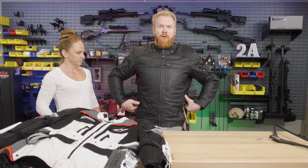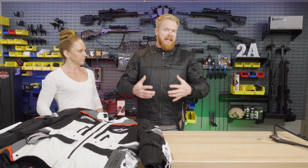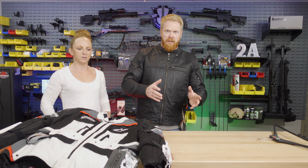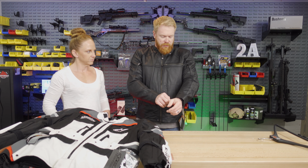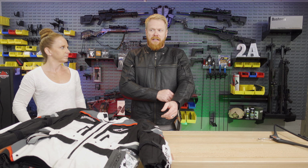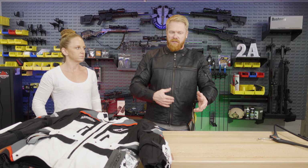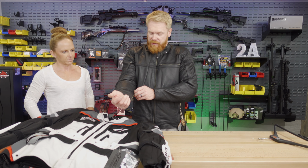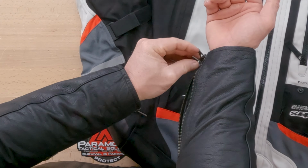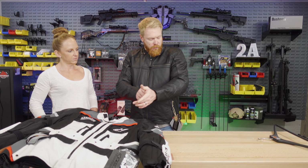Again, it's very form-fitting through the waist, maybe even more so than the Merlin. And again, the overall jacket feels a little bit more quality. It's not quite as retro looking as the other one. The other one has some areas that are clearly designed to look more premium, but it just doesn't feel premium. I do really like this two-way zipper that we have on the sleeve. You can zip this up or down, that way you can still have your sleeve zipped, but it's still venting out there. So a lot of really nice features.